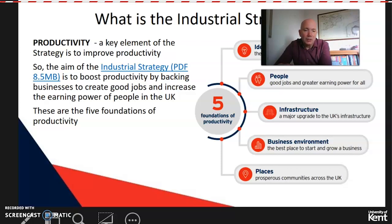Business environment: making sure that we encourage businesses to grow, to use this phrase that we're hearing more about, to bounce back in the best way and a safe way, without issues such as regulation holding their business back, but keeping it safe. I think we'll hear more about that in the next few months.